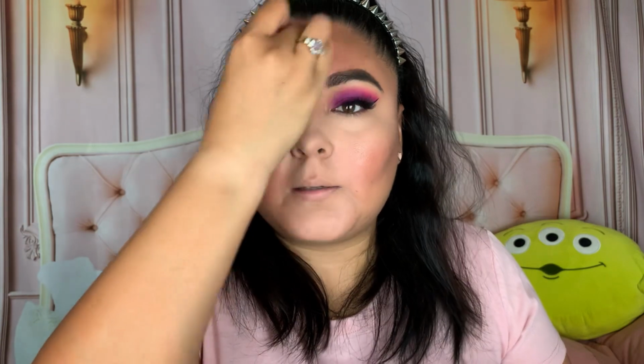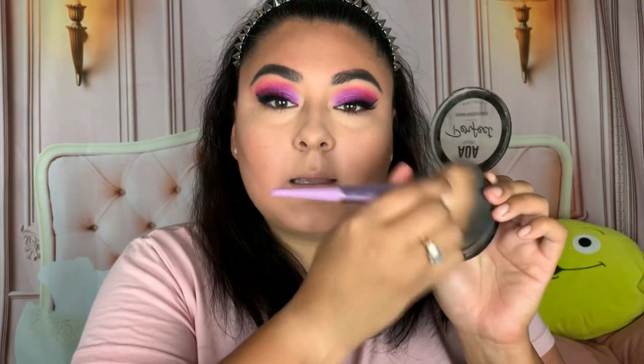I'm quickly going to set the under eyes using the AOA Studio Perfect Finishing Powder in the shade Beige. This is such a nice powder. And it's also very full coverage. So I'm going to go ahead and set the under eyes quickly before they start creasing. And once again, it just adds that extra coverage that I need. And then also taking that powder on the T-zone area. And then taking that same powder, I'm going to powder the rest of the face.